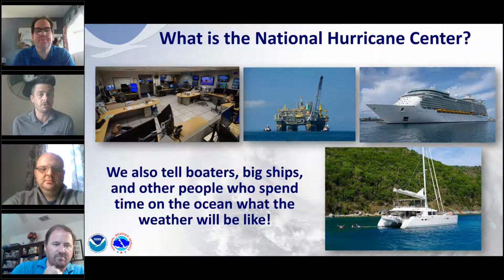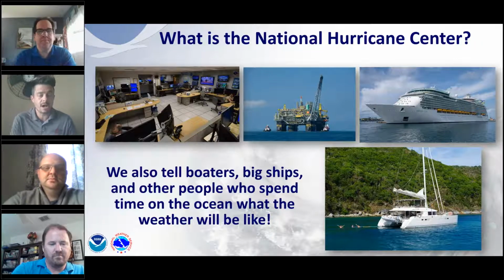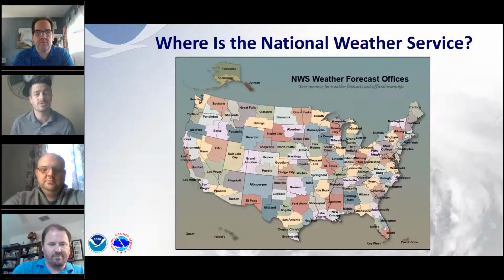And we have a group of people at the Hurricane Center that do that type of forecast. They tell people what kind of winds to expect out in the ocean and also how high the waves are going to go, because boaters want to try and avoid those high waves. So even when it's not hurricane season, we still have meteorologists at the Hurricane Center putting out forecasts all year round.